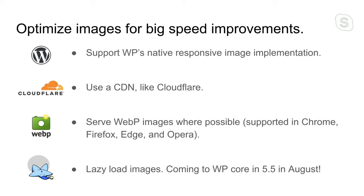Finally, you can lazy load your images, which means only loading your images as they are needed. So if you have, say, a long news article with images throughout it, your user shouldn't need to wait for the images at the end to load. How lazy loading is usually implemented is that only the images in the viewport will load, and then as the user scrolls, the images that are coming up into their screen will load.